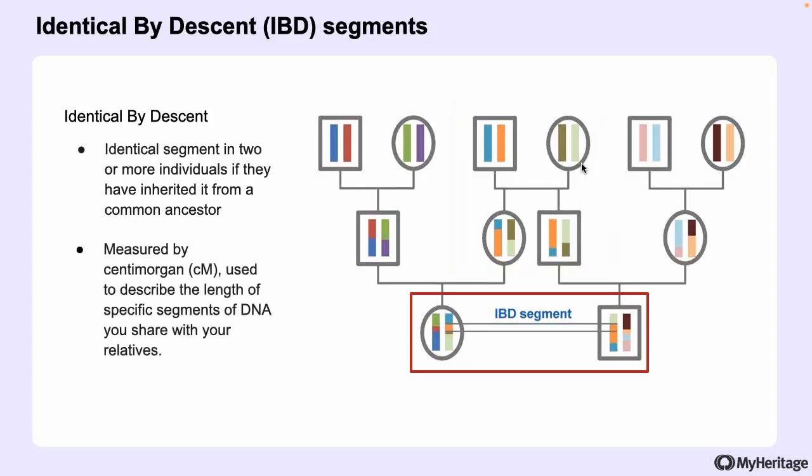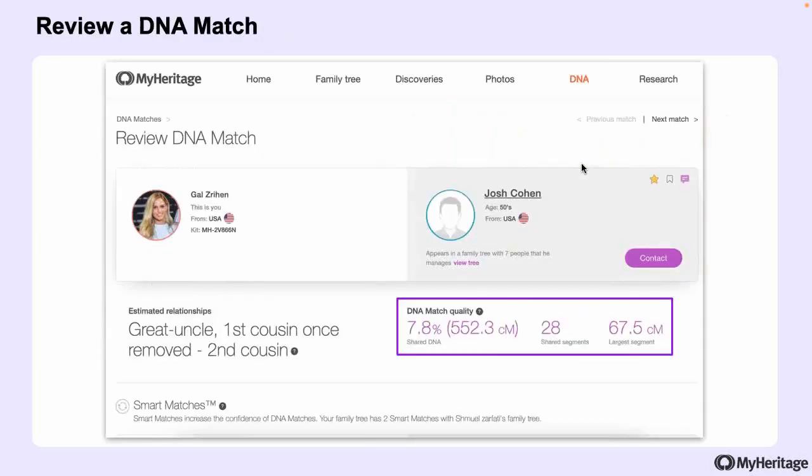In order to measure the size of this IBD segment, we're using a measurement called centimorgan. And we use it to describe the length of the specific segment of DNA that you share with your relatives. If you go to our website and you review your matches, for example, here you can see Gal's match with a person named Josh. You can see that they share 7.8% of their DNA. And overall, it means that they share 552 centimorgans. They are sharing 28 IBD segments. And the largest IBD segment is around 67 centimorgans long, which means that their estimated relationship is either great uncle, or first cousin once removed, or a second cousin.